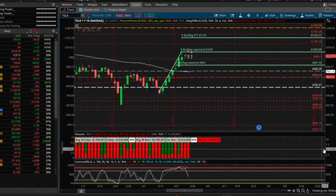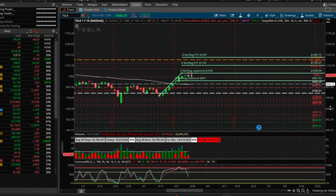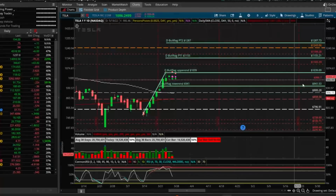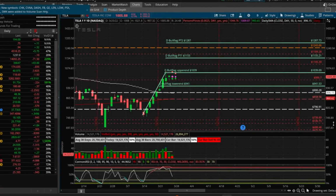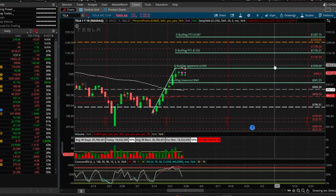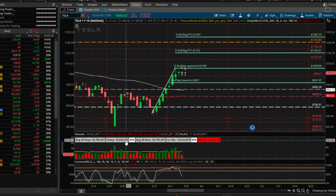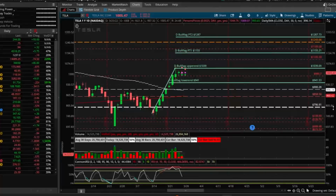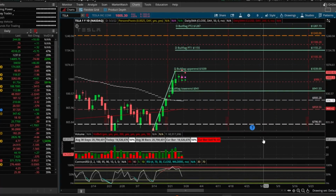So here's the daily chart for Tesla. At the time of this recording, it is almost 11 a.m. Pacific Standard Time or 2 p.m. Eastern Standard Time. We still have 2 more hours to go until the end of the trading day. The volume right now is about 56%, slightly below average for 11 a.m. It signals another consolidation day.